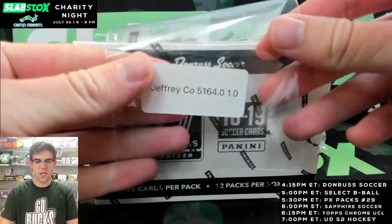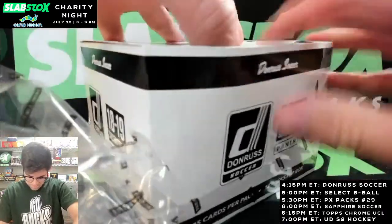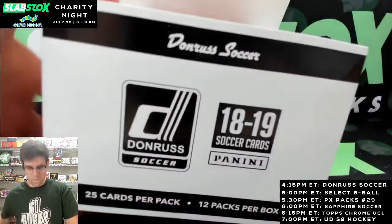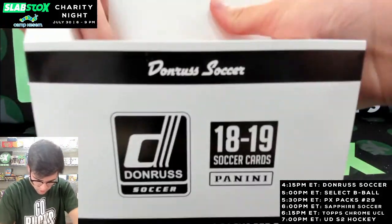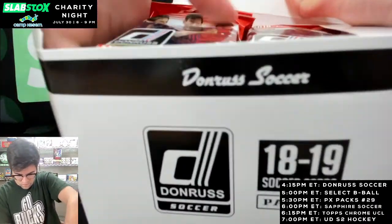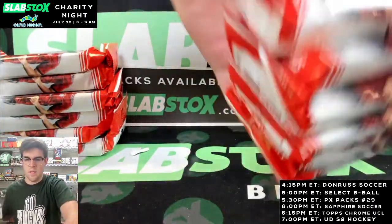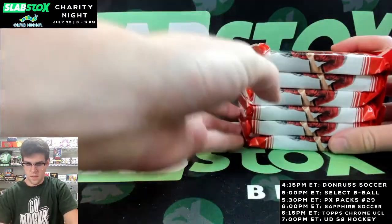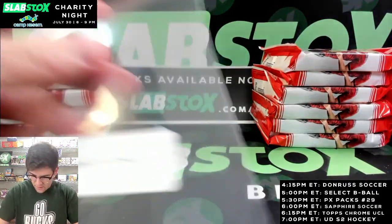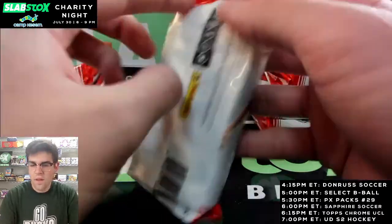All right, first pack we've got is Jeffrey C. Of course, left to right is always on the packs. Pack 1, top left. All right, here we are. Let's get her going. Jeffrey C with pack number 1.